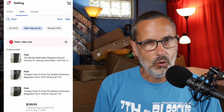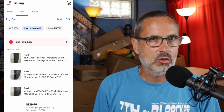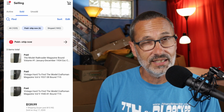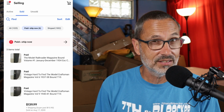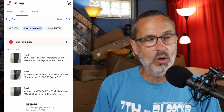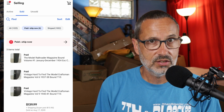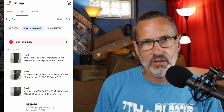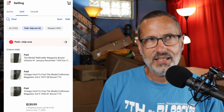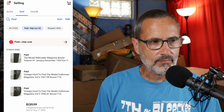Sticking with the bound magazines, this lot of 3 really old model railroad and model crafting magazines from the early 1930s, the late 1930s, and the early 1940s. These were in really good shape. The 3 of them went for $139.99 plus shipping. These were part of the, I think, 30% off tier. I've had these for quite a while. Had them listed, I think, at $64.99. With them being on sale, somebody grabbed these 3.